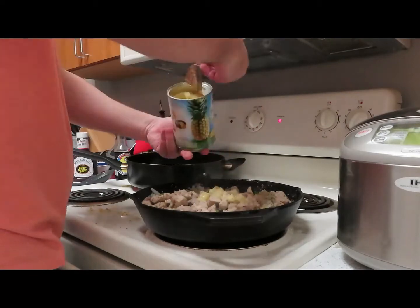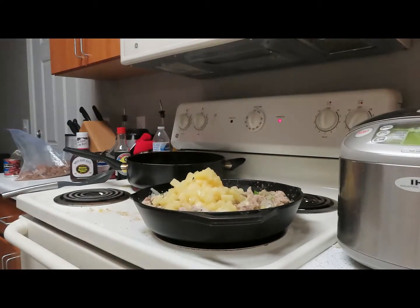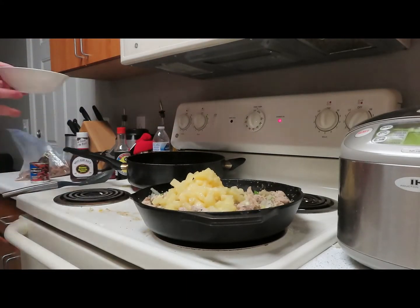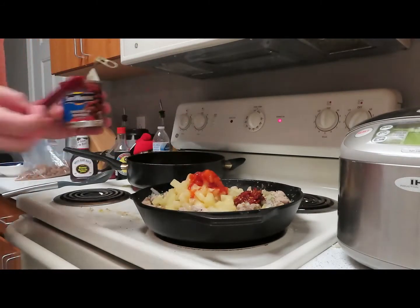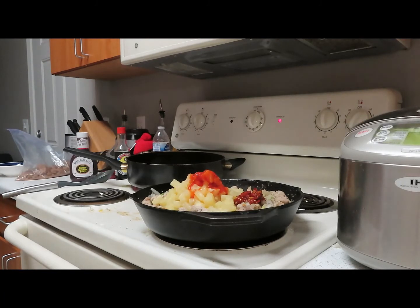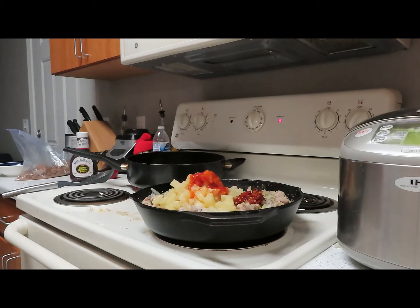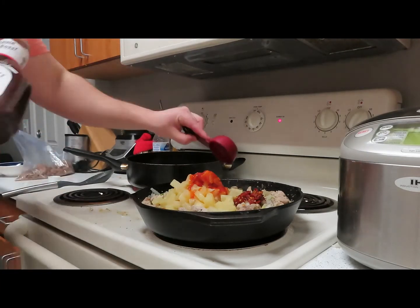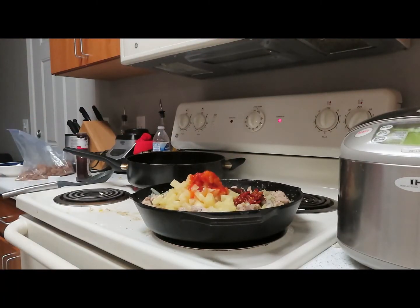Alright, and now that we've cooked a little bit, it's time to add in the rest of our recipe. So that is the pineapple tidbits. Get all of that in there. Your adobo pepper. Your sauce, which came with the peppers. I can't really find any store with just one or the other, so you're probably going to do both. You're going to put in your soy sauce, and also your honey barbecue, and brown sugar. I knew I was missing something here.